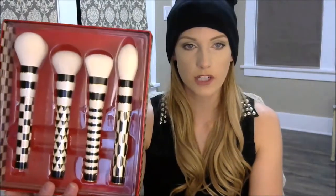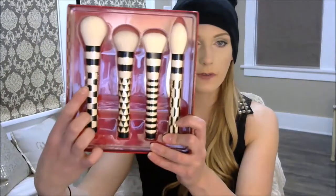I'm going to take it out of the package. So these are the brushes. I felt this one right here, and it does feel quite soft, so we will use those in a future video. Another brush that I got, I'm really excited about this one. This is the Complexion Brush by Up and Up. It's like the Target brand, kind of like Walmart has Equate. And I thought that I would like this for blending out my concealer.